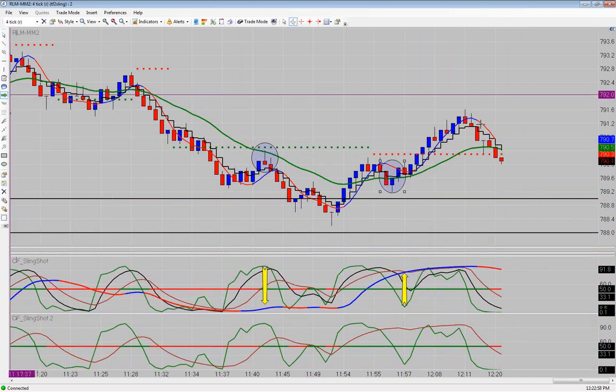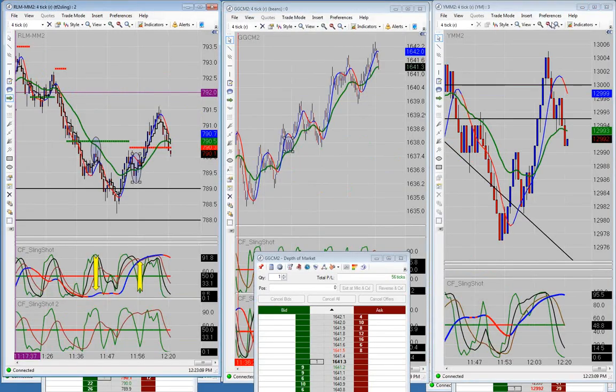And right here you see the cycle. The cycle is red and headed down, and the MA1 is red and headed down. So this is not an optimal trade at this point. Okay. But that was the Russell this morning.